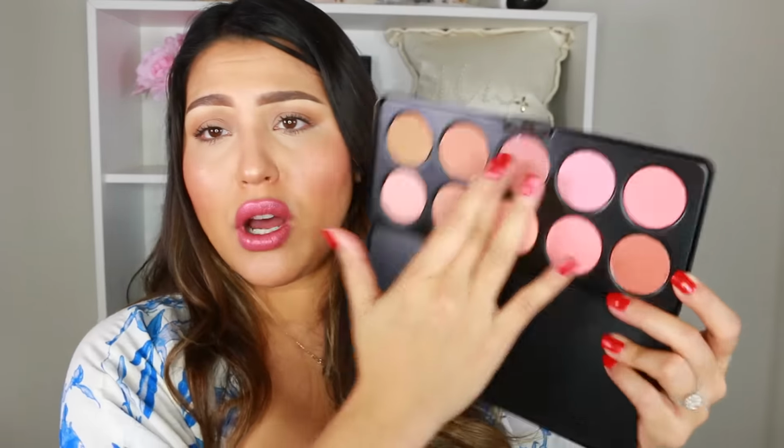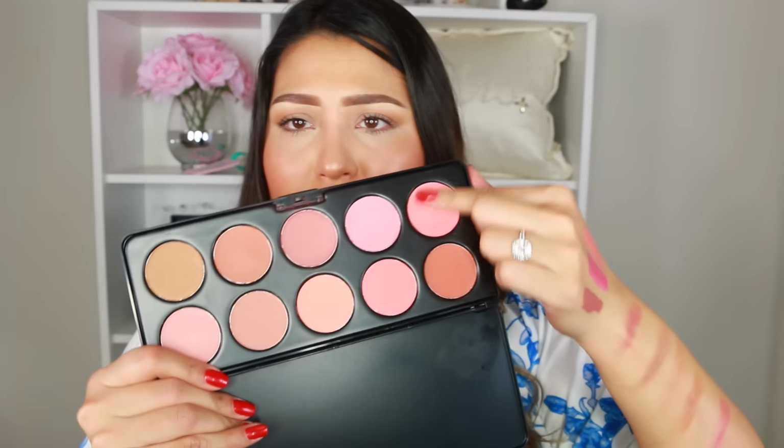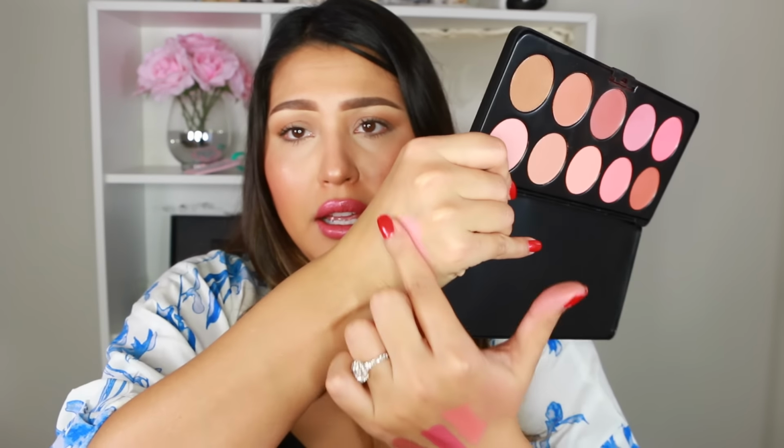Again, let's do some swatches. I think I used that finger. I'm running out of space. But the palette itself is just so pretty. I haven't used this one. This one's a pretty pink right there. The palette can be used for light, medium, and deep skin tones. Obviously, the deeper tones are going to be good for medium to deep, but these lighter ones right here, these four, you can definitely get away with if you have super fair skin. If you have fair to medium skin, you can definitely utilize all of these.